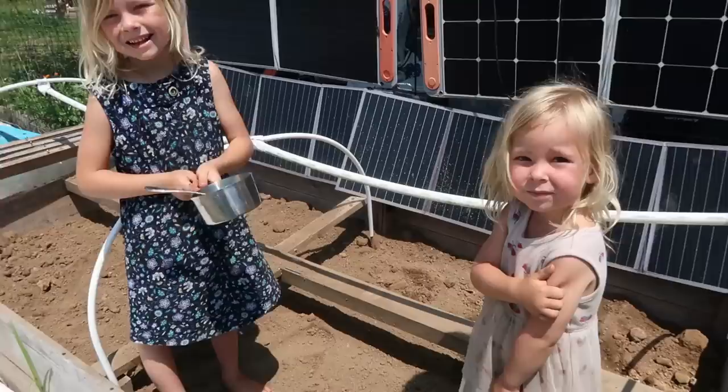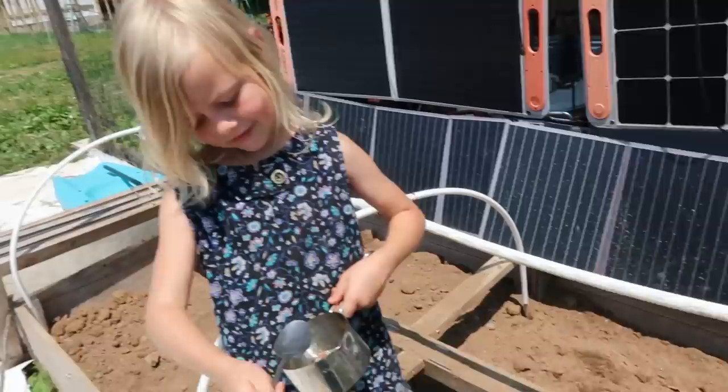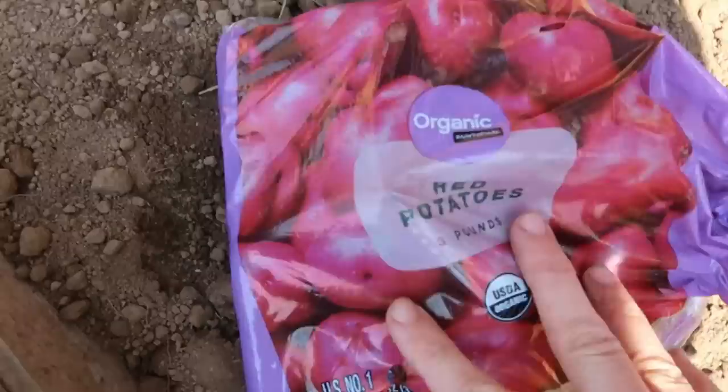So thank you, Burton family, for sharing some of your beautifully screened topsoil with us. Now we can plant more potatoes. You girls ready to help plant some more potatoes? Yeah. Good. We got the dirt all spread out in here, so we're going to plant. These are just organic red potatoes from Walmart, I believe.